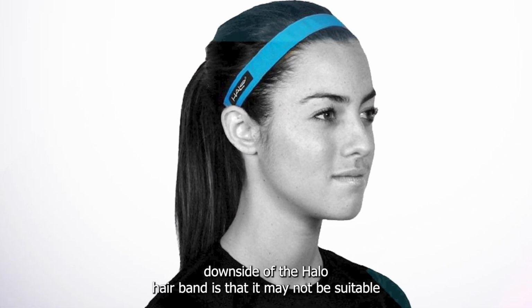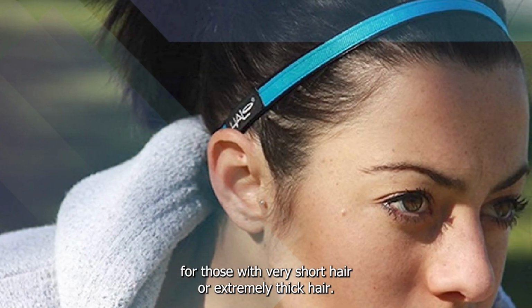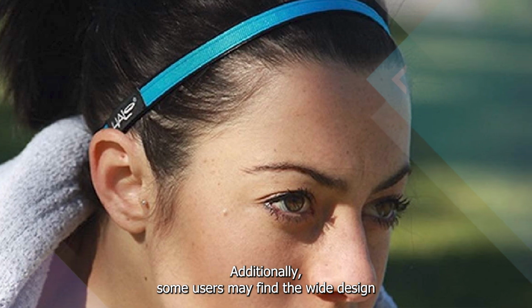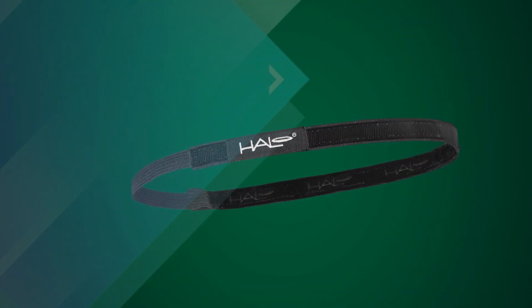One potential downside of the Halo Hairband is that it may not be suitable for those with very short hair or extremely thick hair. Additionally, some users may find the wide design takes a bit of getting used to when first using the band.